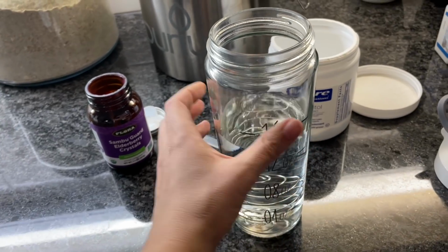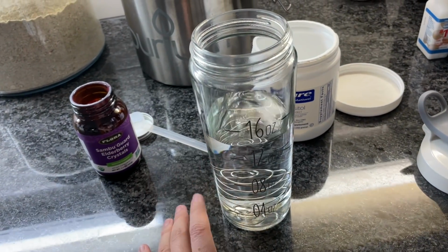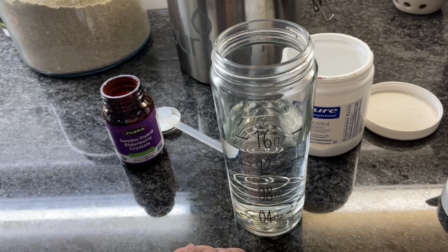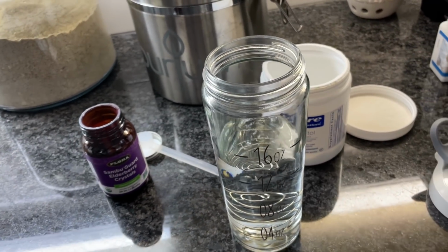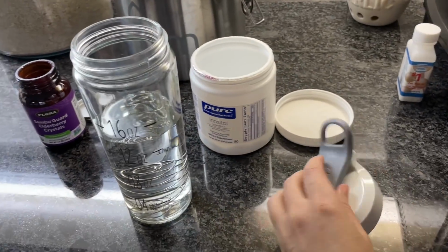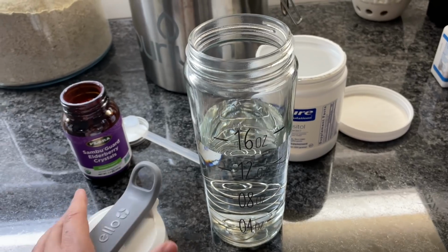I found this glass shaker bottle on Amazon, and I love it because I'm trying to reduce the amount of plastic I use in my house. I'm slowly but surely replacing everything that I use that's plastic. And this, obviously the lid is plastic, but at least the liquid is just touching the glass.